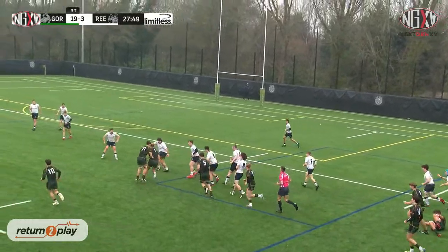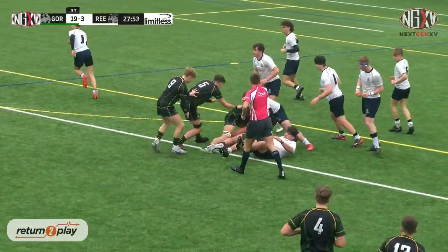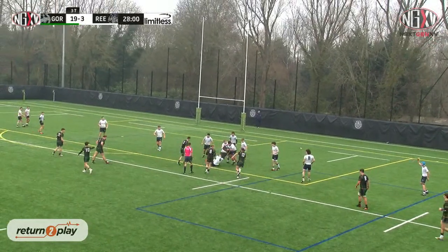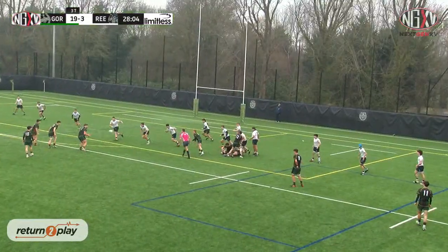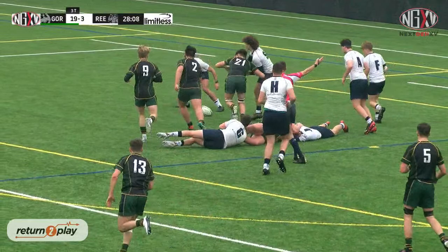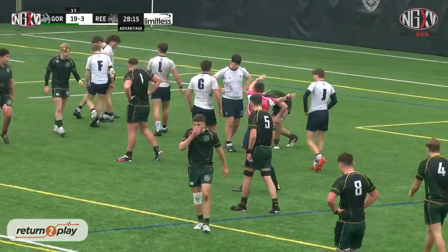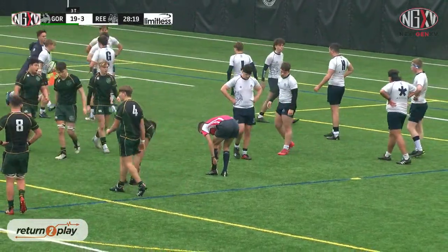Oh, that was electric from Gamina. Up to the 22 now of Gordon's. Saunders evading tacklers like an outside back there. A huge bump off from Stevenson as well. No advantage. Ball eventually spilled. But what fantastic rugby from Gordon's School.